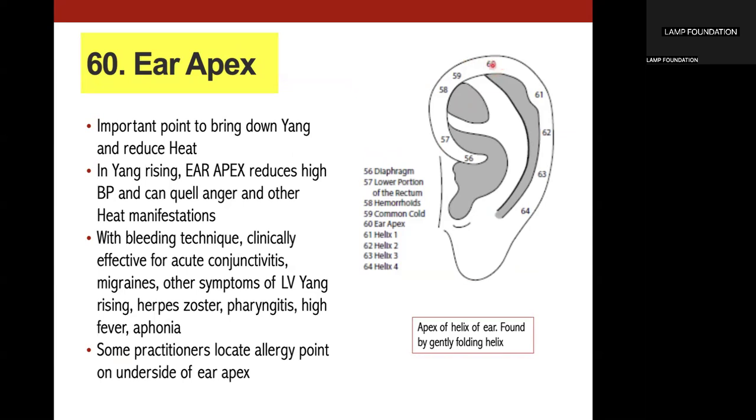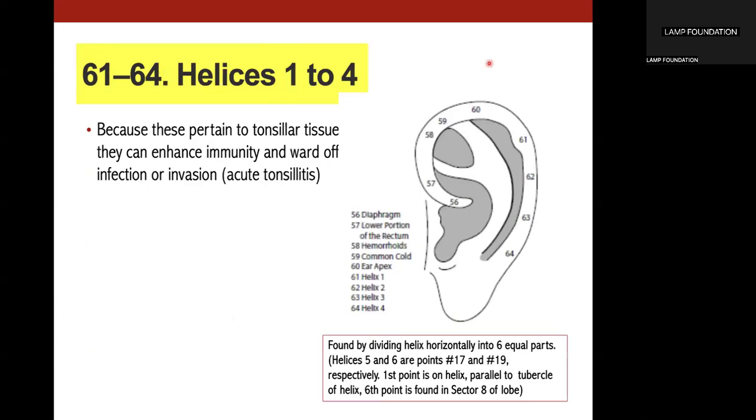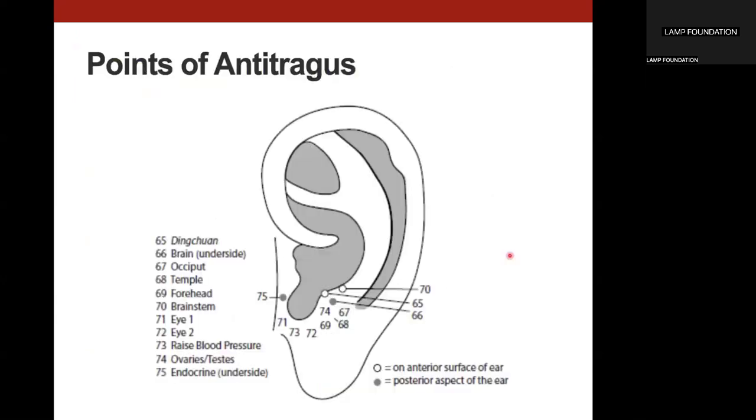With bleeding technique, it is clinically effective for acute conjunctivitis, migraines, other symptoms of liver yang rising, herpes zoster, pharyngitis, high fever, and aphonia. Some practitioners locate the allergy point on the underside of the ear apex. Points 61 to 64 are called helices 1 to 4. Because these pertain to tonsillar tissue, they can enhance immunity and ward off infection or invasion in acute tonsillitis.